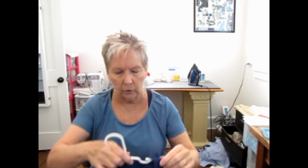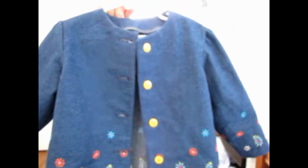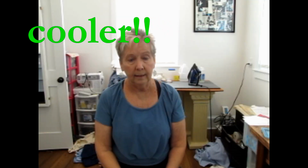Previously, I made a jumper. I guess you call it a jumper. It's a gathered skirt and then a panel in the front and a panel in the back. So you have to wear a blouse under it, shirt under it. And I guess you could wear this with it, or you can wear it alone when the weather gets a little bit warmer. But it's cute as can be. I guess that's it.